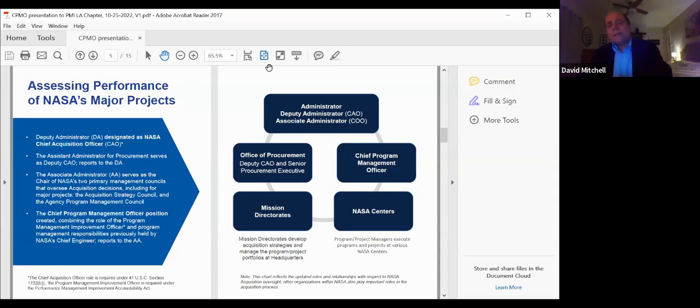On the right side of this chart, I mentioned the Office of Procurement, and Carla Smith Jackson reports up directly to the Deputy Administrator. And I, as the Chief Program Management Officer on the right, report directly to the Associate Administrator. So the top three you see in that very top box, they're the three top folks at NASA.